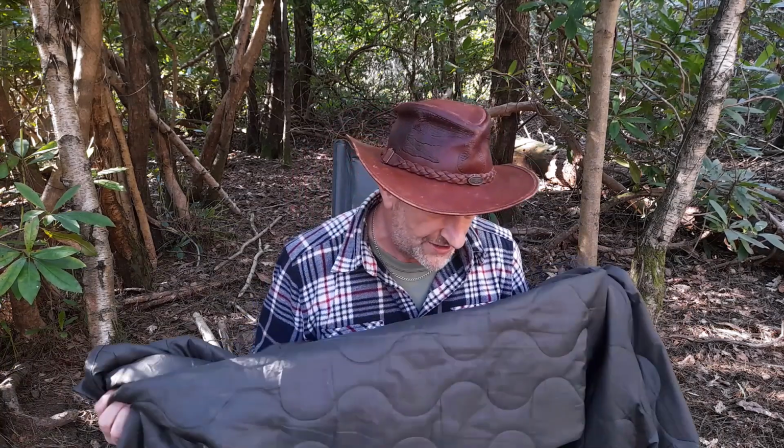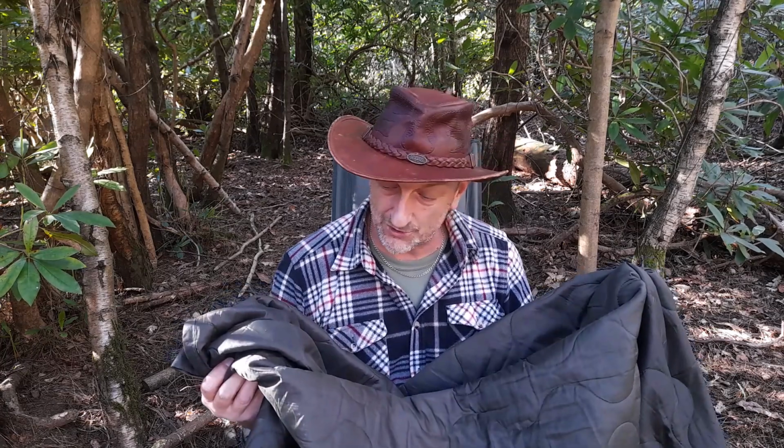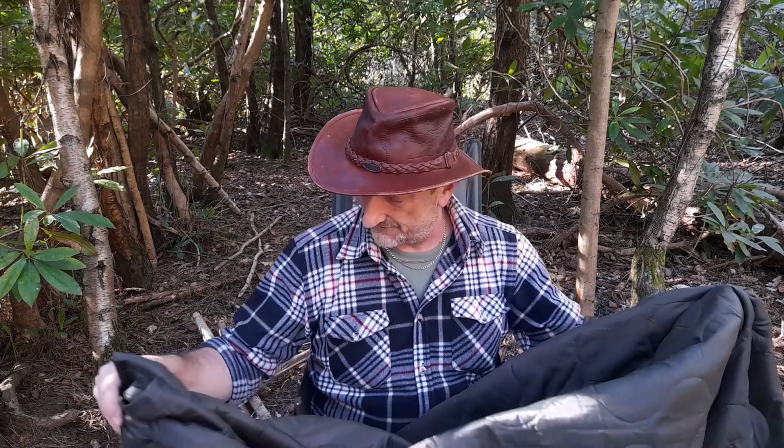Now, the reason that I have this with me, in the summer, if it's really hot and you almost don't want to get in your sleeping bag hot, this is a great alternative. The gathered ends sort of keep it in place, but it's not tightly gathered. You've got a bit of ventilation at the foot end, and of course the top end of it, it's just like a blanket. Get too warm, throw it off. Get chilly, get it up round you.